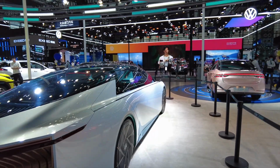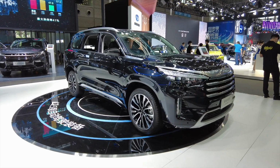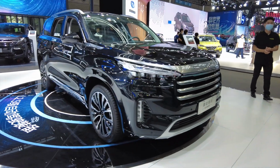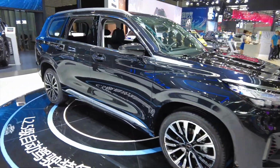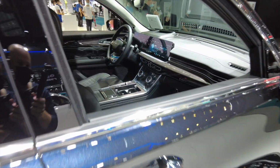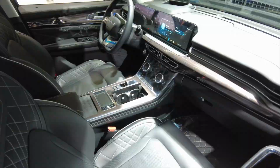Wow. This is Exeed, one of the sub-brands of Chery. This is their big one. I've seen this one before. I really like the front end of this sucker. It's big though. Check this out. Exeed and Jetour are both part of the Chery brand, and if you want, let me know down in the comments below, and I'll do more in-depth reviews of these products in the future.